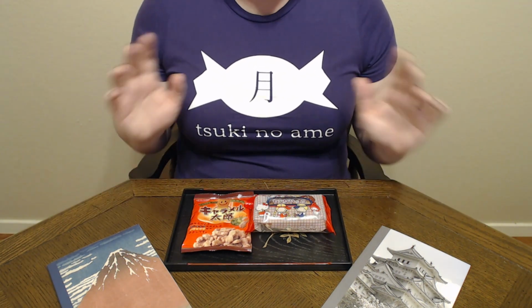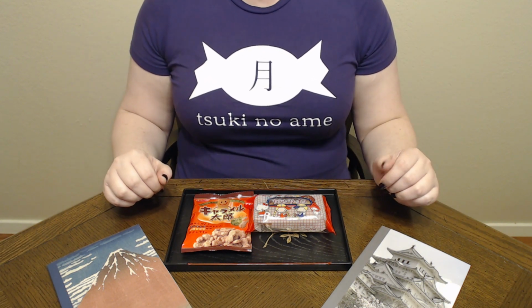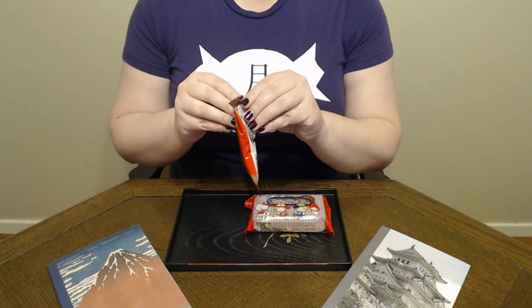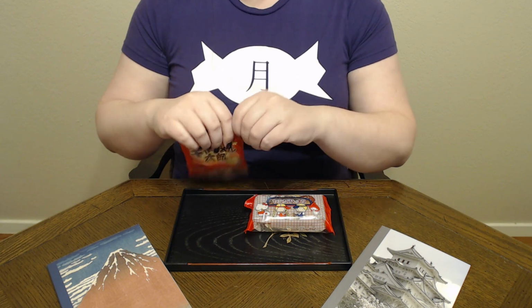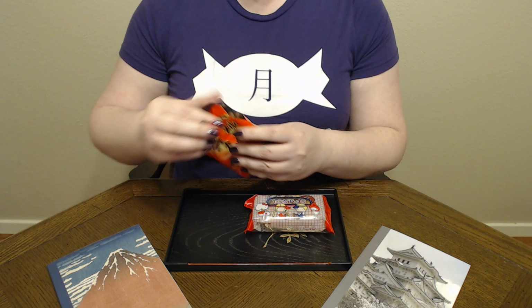I think that they both have potential to be really pretty good. So let's get started. Itadakimasu! Starting with our Caramel Taro peanuts, and then we're just gonna tear off the corner. There we go. They smell good.